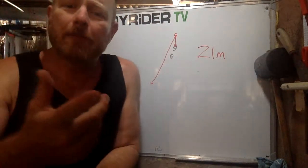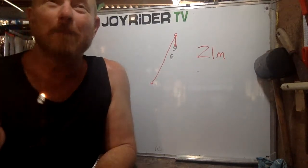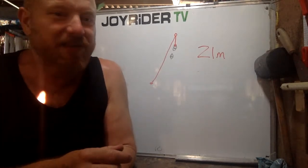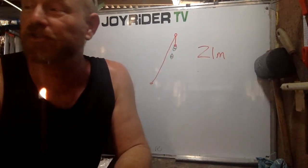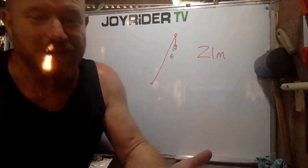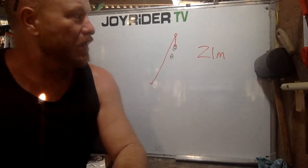So a high quality Dyneema cord rope 6 mil might be something like, I don't know, $2.50 per meter. So that would still be under $50, maybe about $50 to put a new jib halyard on your boat. And that's going to last you about 10 years, I'd say. So well worth the investment there.